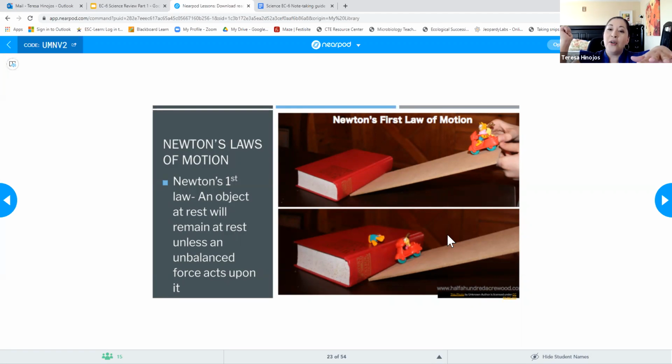And so when you pull the thing out, they stay at rest. They don't want to move. And that's how that trick works.